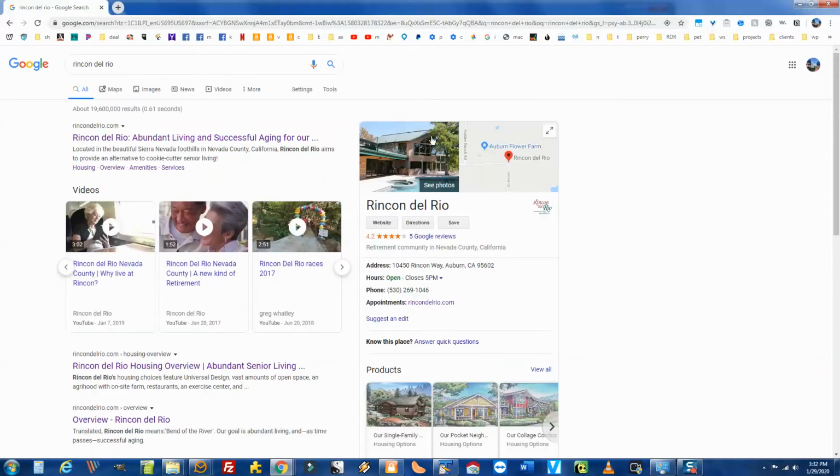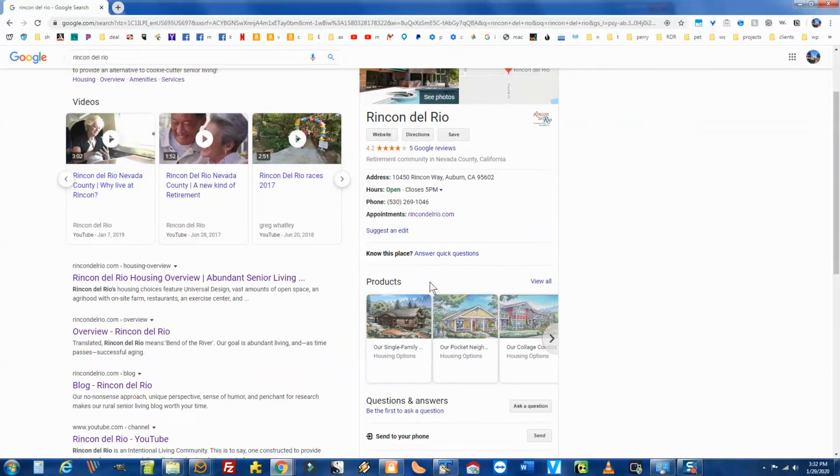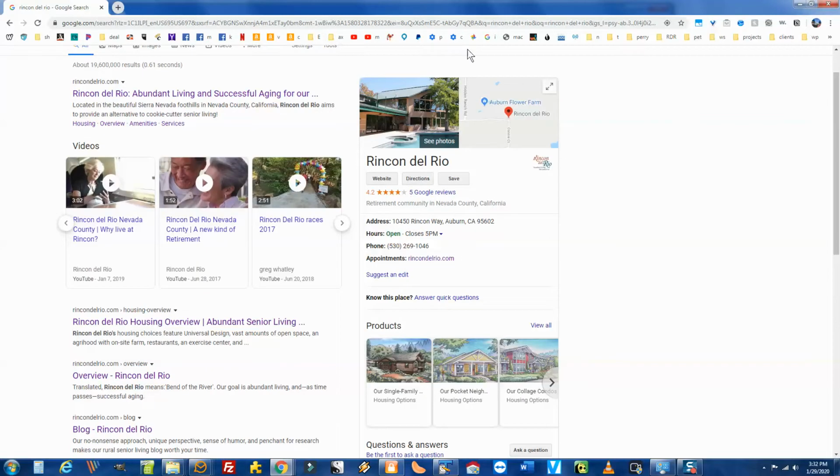So this is the Google My Business panel over here. Here are the products, which is the newest edition. I mean, you've seen most of this stuff. There's the map, there's photos, and that's one way that people get to photos: they just click this thing right here that says see photos, and they dig around, and that pops up like a photo browsing interface.